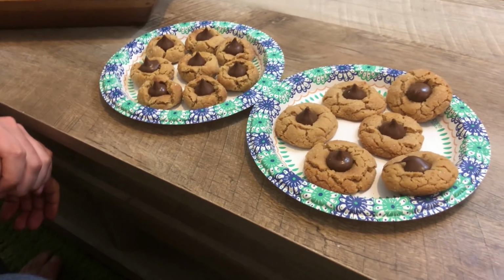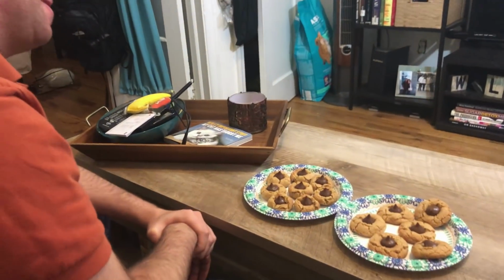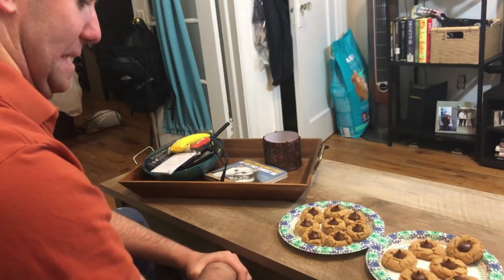All right, great. And the apartment smells amazing, by the way. Like, you can't even tell. It smells like peanut butter. All right, so pick one to start with.